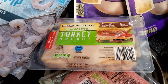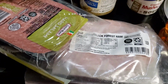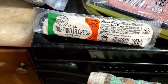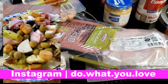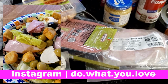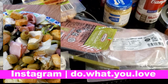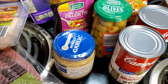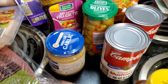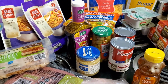I got some turkey breast and some hard salami and Black Forest ham and sliced mozzarella cheese for an antipasto salad. That's an antipasto salad, baby. Look at that. That I'm going to be making for lunch actually today. So that's what the green olives and the balsamic vinegar are for. Somewhere in here I have black olives. There they are over there. That's going to be all for our antipasto salad for dinner tonight.